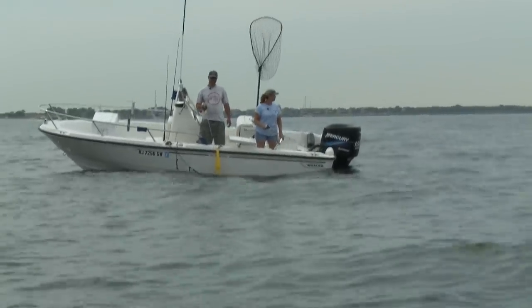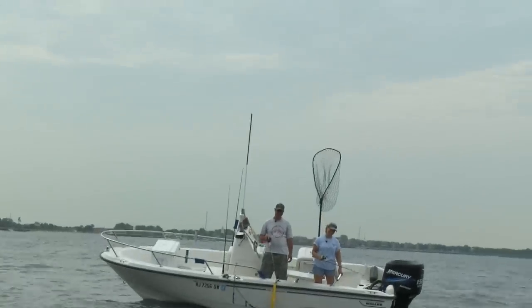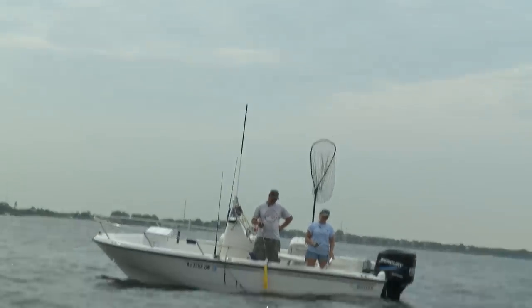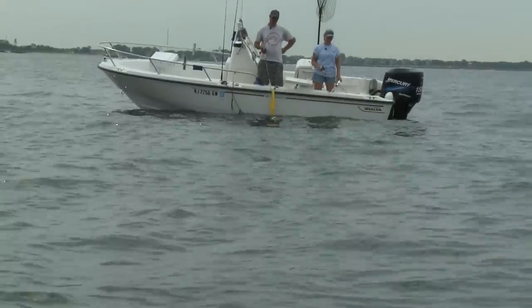So how much deeper are we talking? Right now we're 16 or 18 foot. We're 16 or so foot right here. Now what ounce are these jigs? The jig heads? Since we're in shallower water, we're using 4 ounce jigs.